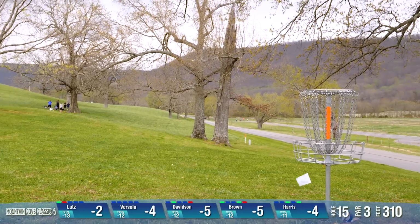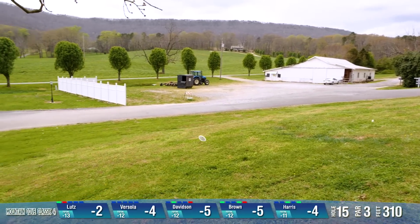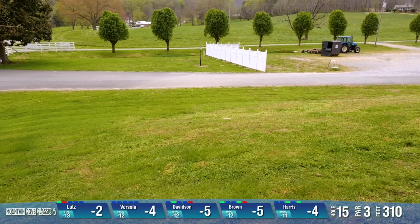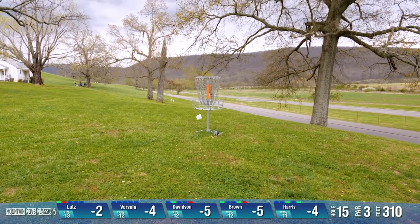Great shot from Brandon. Now it doesn't even matter where that ends up. I mean, the wind is so good at pulling it. There's no way for it to sit nicely by the basket with that much wind going left to right. Yeah, and he'll have the only putt at it so far.